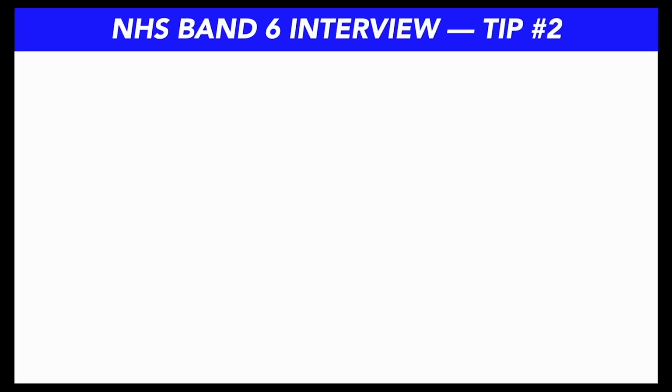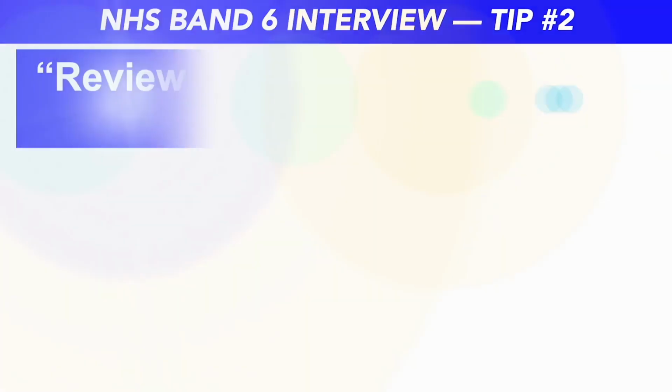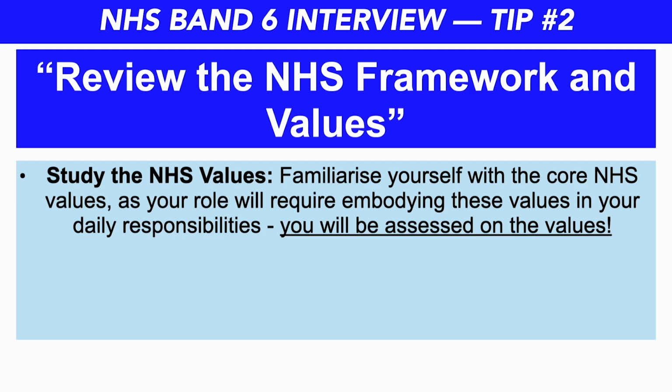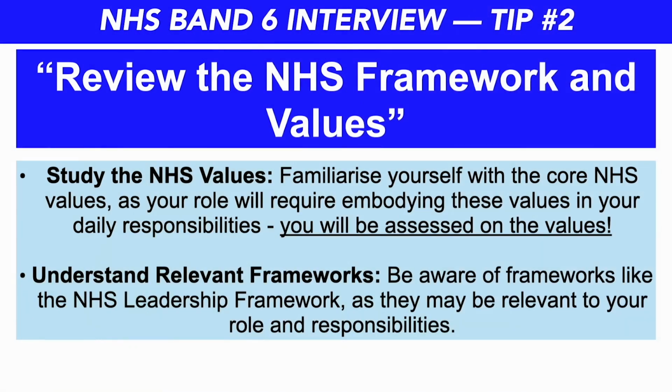Let's move on to NHS Band 6 interview tip number 2, which is to review the NHS framework and values. I can't tell you how important this is. Make sure you study those NHS values. Familiarise yourself with the core values of the NHS, as your role will require you to embody these values in your daily responsibilities. You will be assessed on these values during your interview, so make sure you learn them well. Also understand relevant frameworks. Be aware of frameworks like the NHS Leadership Framework, as they may be relevant to your role and responsibilities, particularly as this is a Band 6 role that you're applying for.